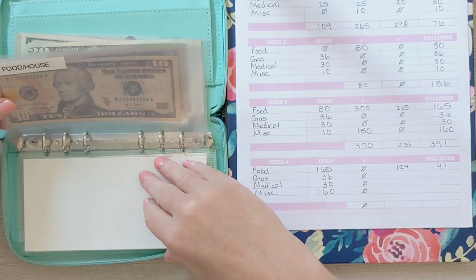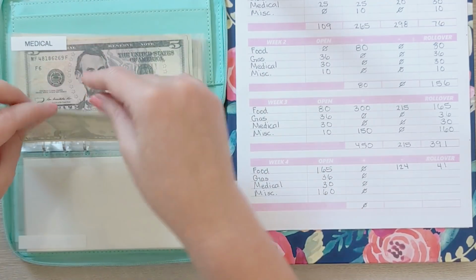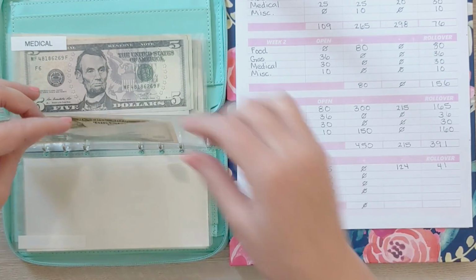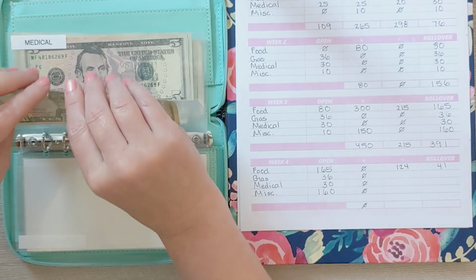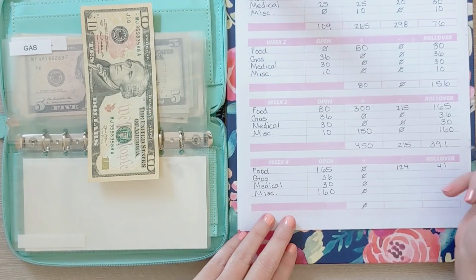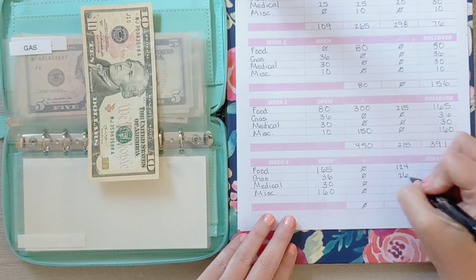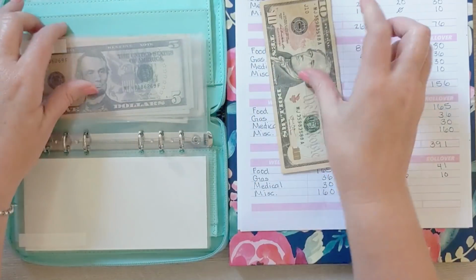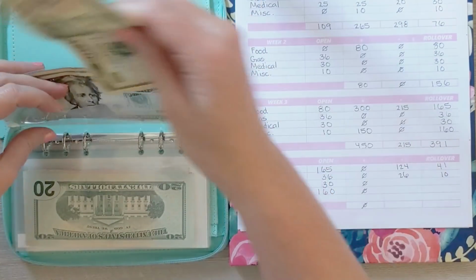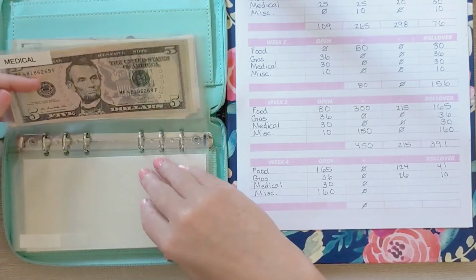We're gonna add that together at the end. Moving on to gas, we had $36 in the envelope at the beginning of the week. We did not add anything this week, and we have $10 left. So that means we spent $26 on gas this week, and this extra money is gonna go towards our sinking funds, our cash envelopes for our sinking funds.